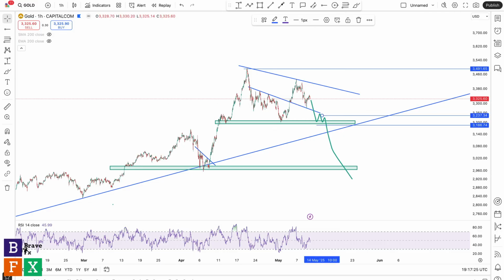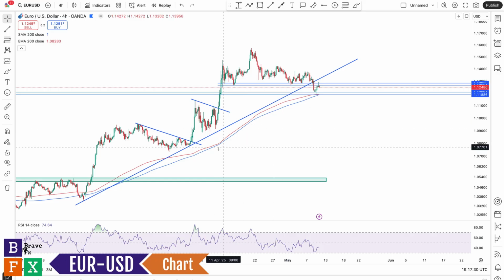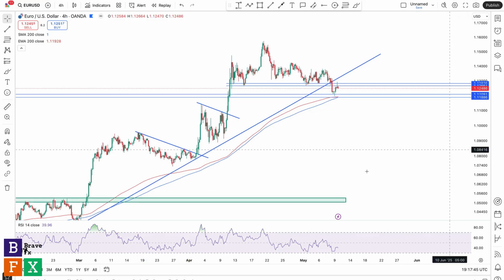Moving on, we're talking about EUR-USD briefly. So EUR-USD looks like a good opportunity to go short in my opinion, but before you go short, I want you to pull up the 200 EMA and 200 SMA on your charts. This is a 4 hour chart on EUR-USD, and you can take a look at something remarkable happening right now.